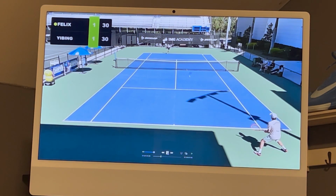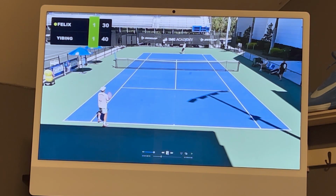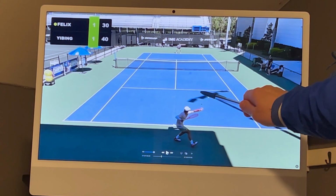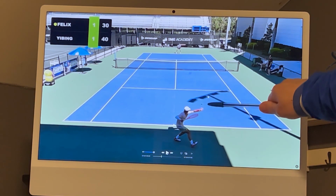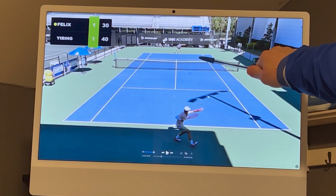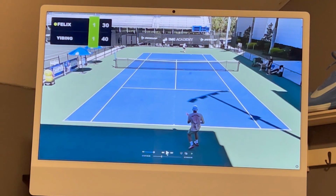There, Felix gets a middle ball off the return, puts it away. Here again. Ball's going to land there. Now, should he go cross court? Absolutely not. He can go wherever he wants. Ball lands there, he goes down the line. Why? Because that's the most comfortable. I'll say it again. That's the most comfortable.